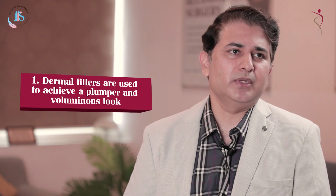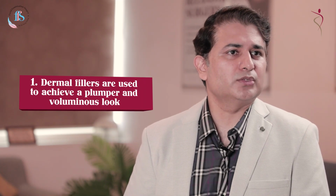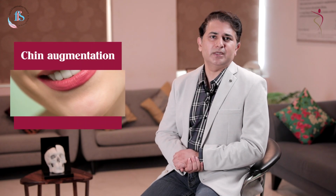In many cases, some people are looking for a non-surgical way to achieve a feminine appearance, or when little changes are required to achieve a feminine look, then sometimes non-surgical methods can be used to give the desired appearance. This could be by the use of dermal fillers, where the treatment includes use of HA dermal fillers to achieve a plumper and voluminous look. Dermal fillers can be used for lip augmentation and chin enhancement. Using correct fillers, we can augment the under eye area and also the nose to change the appearance.